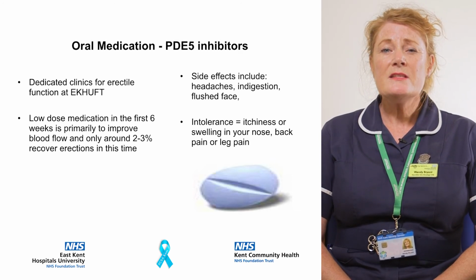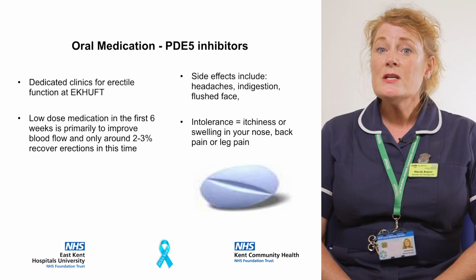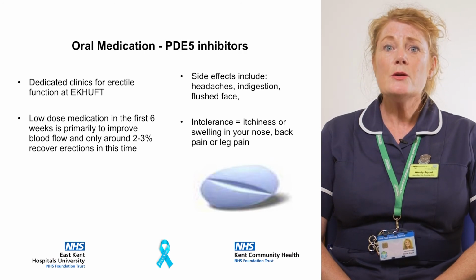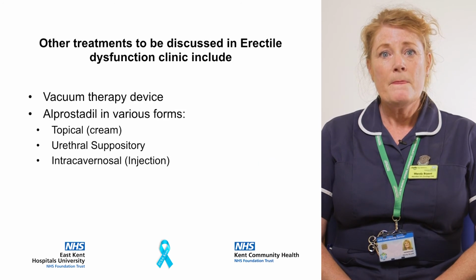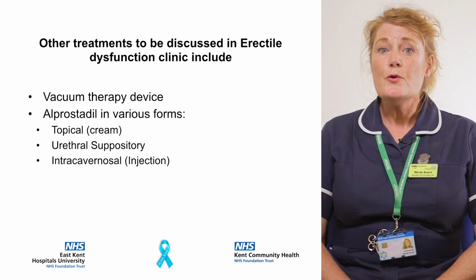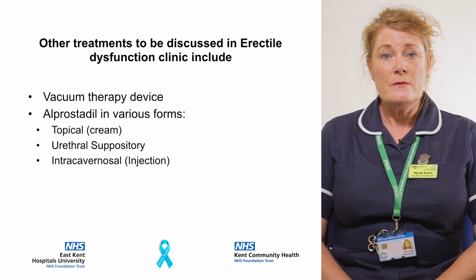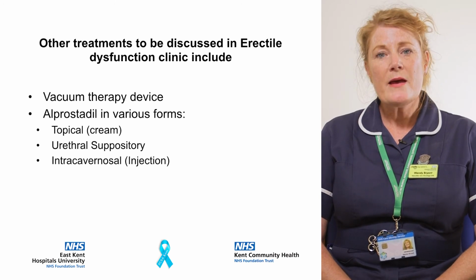Intolerance to these medications is indicated if you have the following associated symptoms: itchiness or swelling in the back of the nose, back or leg pain. Please stop taking this medication and discuss with your clinical nurse specialist or doctor if you experience any of these symptoms. Other treatments we offer include vacuum therapy device, alprostadil in various forms, topical, urethral suppository or intracavernosal injection. Please ask your CNS about these treatments to find out more information.